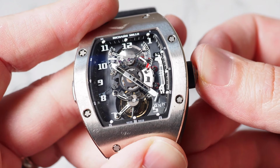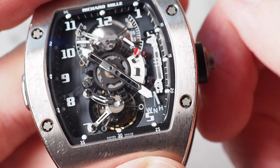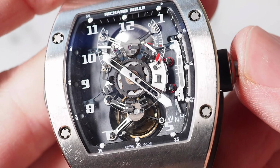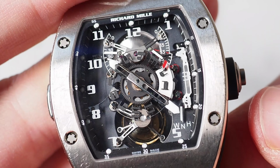Now, one more push. Now we're in hand mode and we can set the time, which I'm not going to do because the time is right and I've been wearing this watch. And then one more push and we're back to neutral.